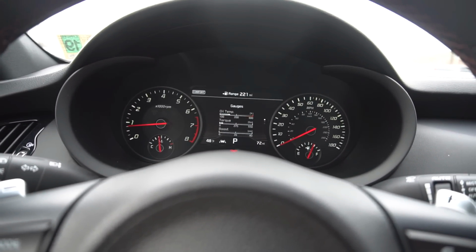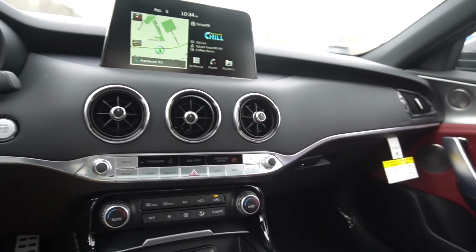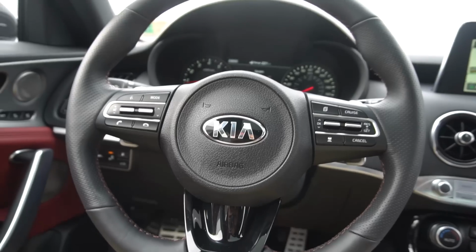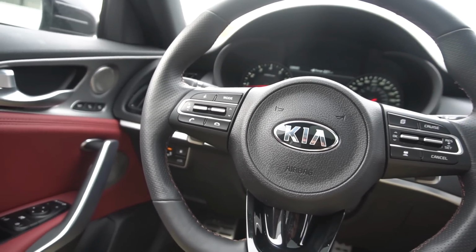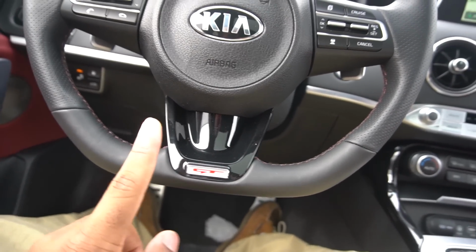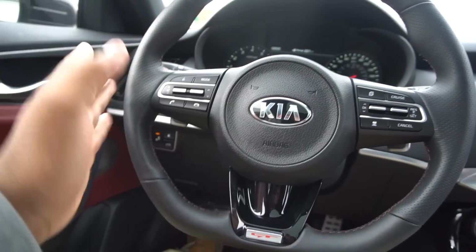Has a really fast startup. Like I said before, I really love what Kia did to this interior. It looks really upscale, and you can definitely feel the amount of time and effort Kia put into this car so people would actually like it. Since this is a GT model, you do have a flat bottom steering wheel, which is 3-spoked and leather wrapped. The steering feel is actually pretty nice. We'll talk about that later in the video.